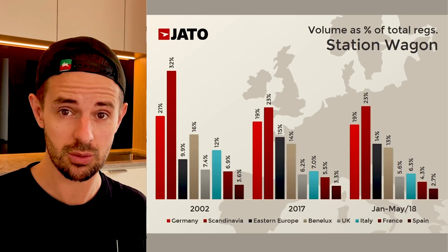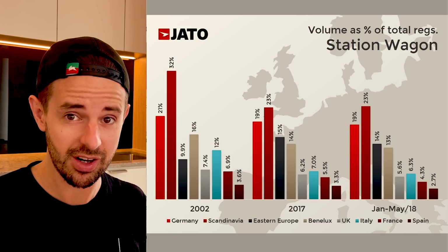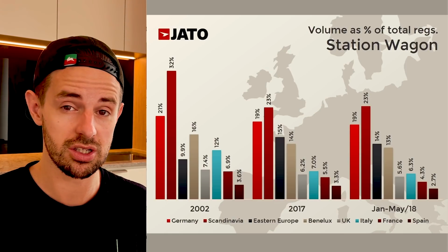Should a Tesla station wagon be a high priority? Absolutely not. But eventually, probably going to happen. What else might Tesla produce at the Berlin factory? Leave your guesses in the comments below.